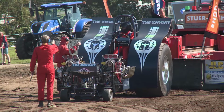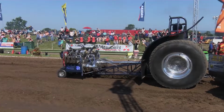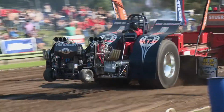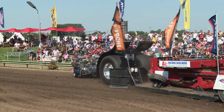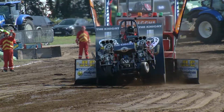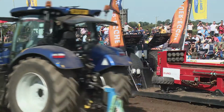The Knight takes to the track and they know only a full pull will do. Helen Hesketh behind the wheel today. Now being in a dogfight with Aftermath all season long. Good launch, getting a little bit loose there. This is turning into a bit of a wild ride. Oh, off the power early to a bone shaking 88.10 metres. Oh, no wonder this is one of the crowd favourites. What a show from Helen and the Knight. Bouncing all over the place.